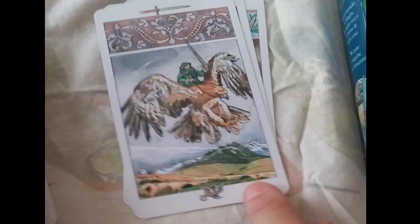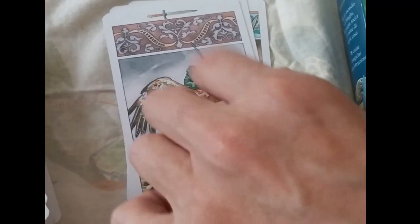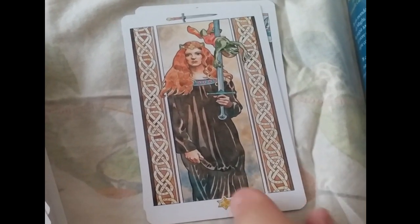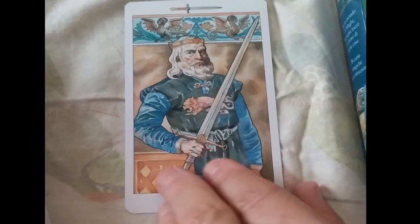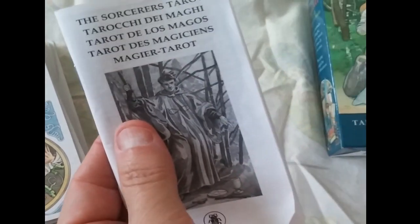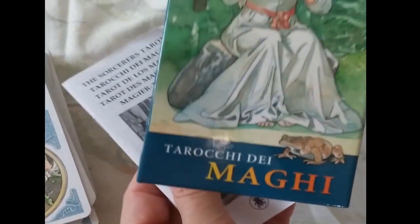Page of Swords. Again, the Knight of Swords represented by the Griffin, Queen of Swords by the Star, and the King of Swords. So that is the Sorcerers Tarot, Tarocchi dei Maghi in Italian.